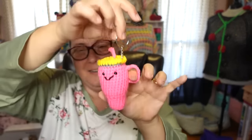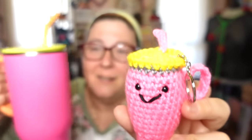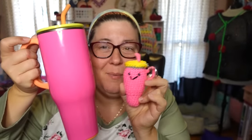I have a Cricut machine. I could put a smiley face on it, but like, is this not the cutest little keychain ever? It's my daily reminder to drink my water and go get my big cup. So stinking cute. So stinking cute. I just really, really like that. It's even got the little silver around, right here. Isn't that cute? It's its baby.